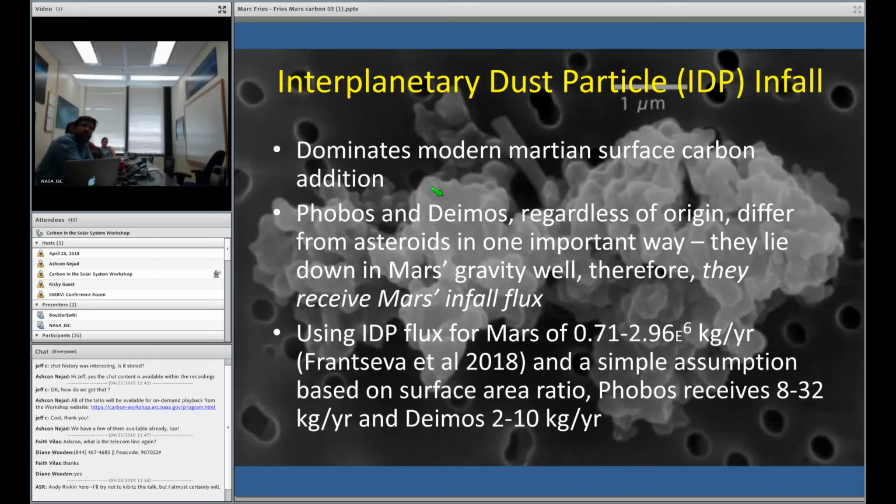There's a really good paper here recently, Franceva et al., 2018. She summed up the previous calculations on infall flux onto Mars, and they range from 0.71 to 2.96 times 10 to the 6th kilograms per year of falling dust onto Mars.